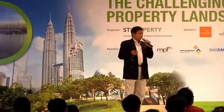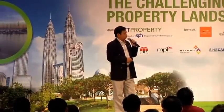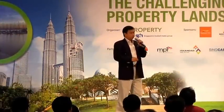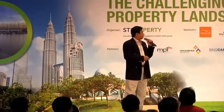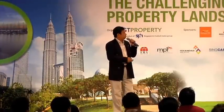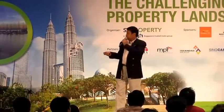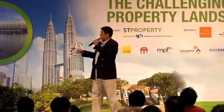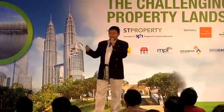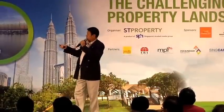And this is our economic framework with a vision to become strong, diversified, dynamic, and global. We have actually 9 economic sectors that we call our promoted sectors. 5 of these are the traditional economic sectors, manufacturing, etc. But we also have 4 new economic sectors, which are more service-based. So these are health services, educational, financial services, and creative industries. Later we'll show you what projects are happening in Iskandar Malaysia based on these 4 new sectors.